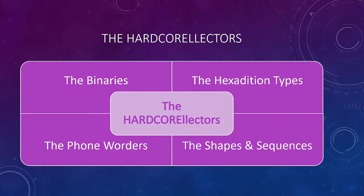Alright, so why the hardcore lectors name? Well, so far we have covered the positional, aesthetics, and meaning properties of mint numbers, and now in the final category we will have to go beyond what we see and need our brains to think differently. This will definitely not apply to the everyday collector, hence the hardcore lector name.